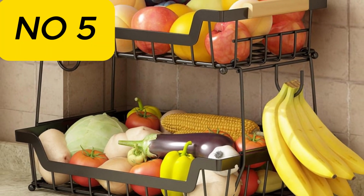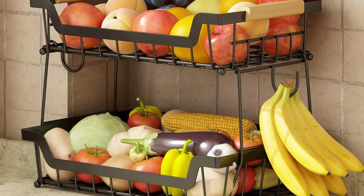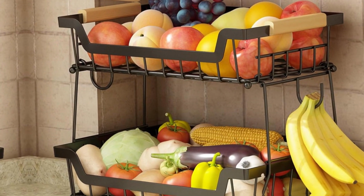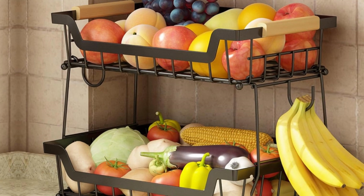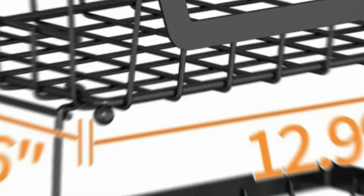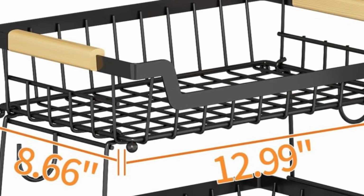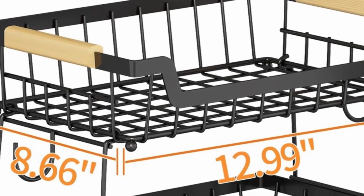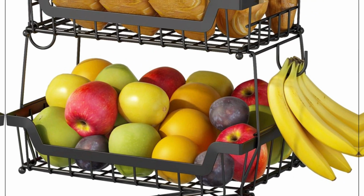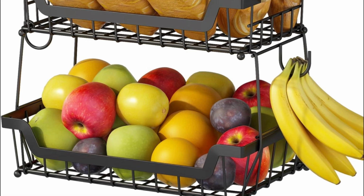Number 5. Gilles 2-tier countertop fruit basket with 2 banana hangers for kitchen, detachable metal organizer for bread, vegetable, fruits, with wooden handle, large capacity rectangular storage stand bowls, black. About this item, better design. Concave design makes it easier to pick up items on the bottom. The fruit basket left and right have 2 hooks for hanging banana and grapes, and 2 wooden handles for easier movement.